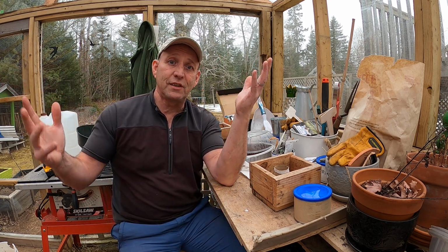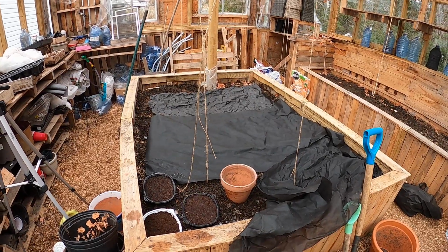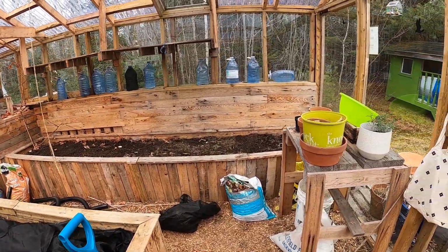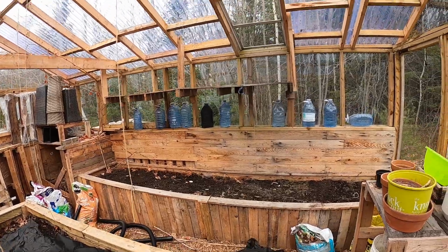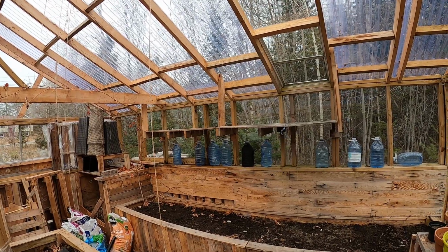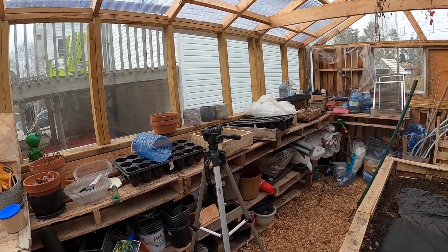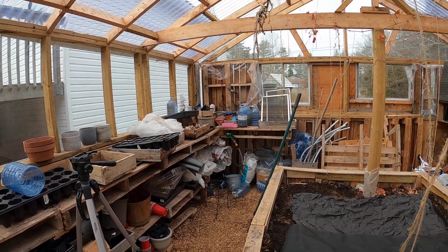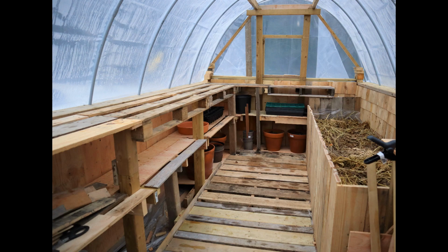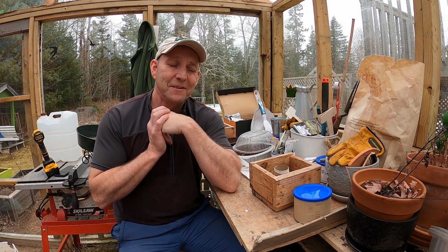You know, this greenhouse is mostly recycled pallets, as you can see. Well, on the outside is all pallets, the base, the actual raised beds here and across there are all pallets. I've used pallet wood to line the sides of the greenhouse. Still more to do. All the shelves up there and across the sides there, they're all pallets. And my original greenhouse, as you can see down the bottom there, that was all pallets as well. And I love them. I love my greenhouses.